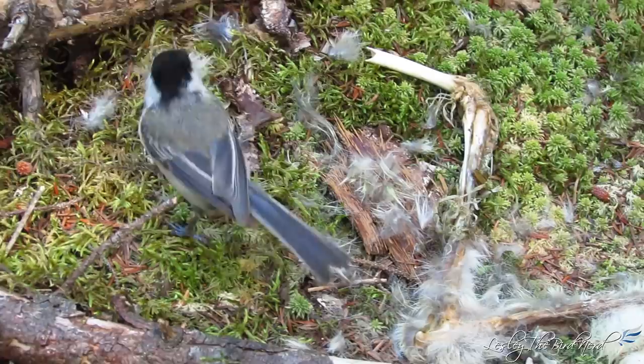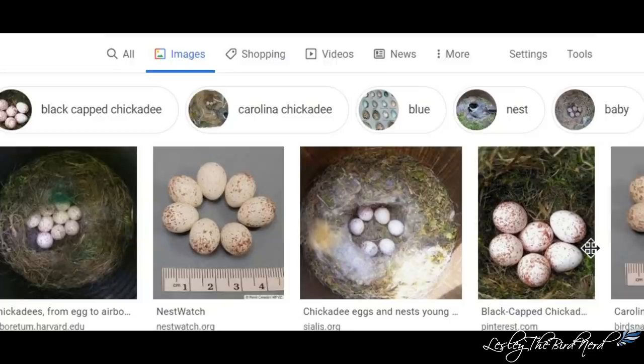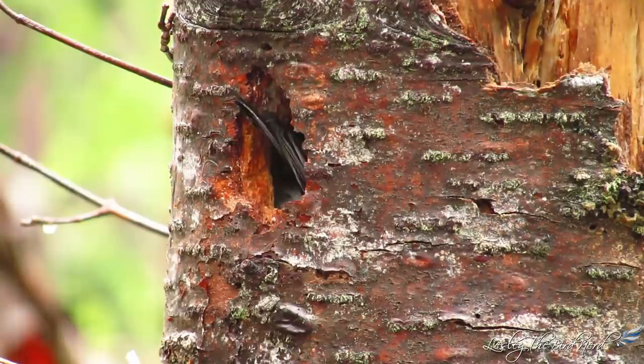When nest building is done, anywhere from 1 to 12 white eggs with speckles are laid. They measure 1.5 centimeters in length and just a little over a centimeter in width. For the next 12 days, the female alone will incubate them. The male provides her food during this time.